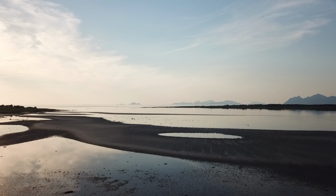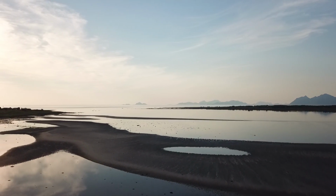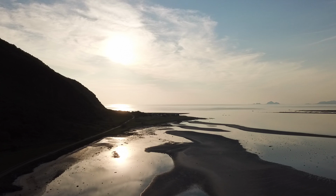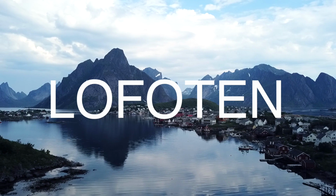If such a place existed, it would be bikepacking heaven. What if I told you that that place actually does exist? It's called Lofoten.